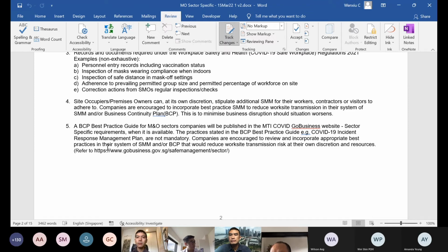And the practices stated in the BCP best practice guide, for example, the COVID-19 incident response management plan, are not mandatory. So later I'll be going through the COVID-19 incident response management plan. And companies are encouraged to review and incorporate the appropriate best practices in their system of SMM and or their business continuity plan that will reduce worksite transmission risk at their own discretion and resources.